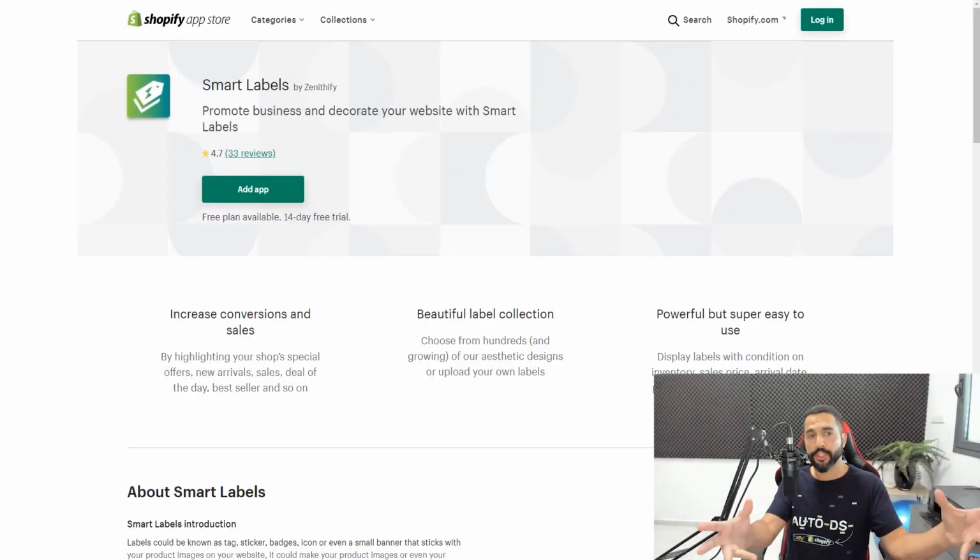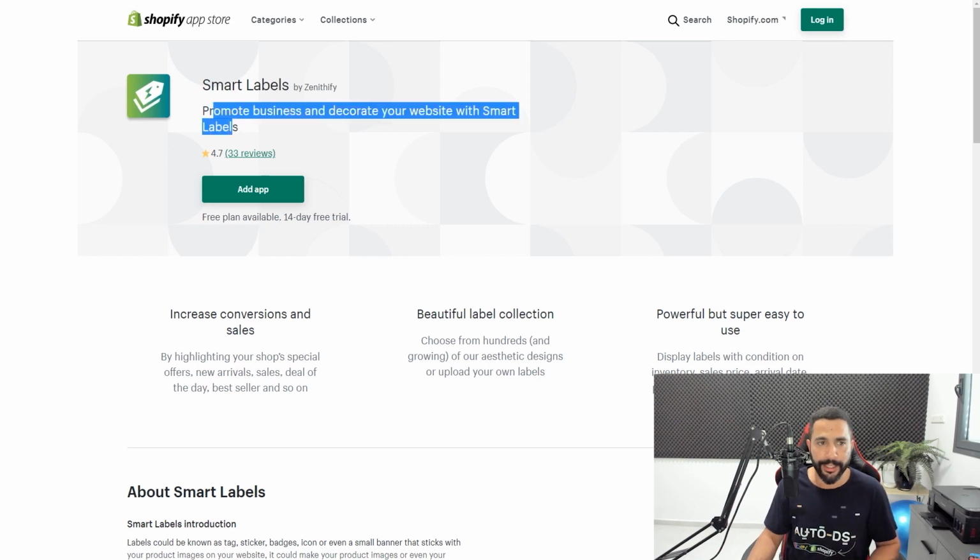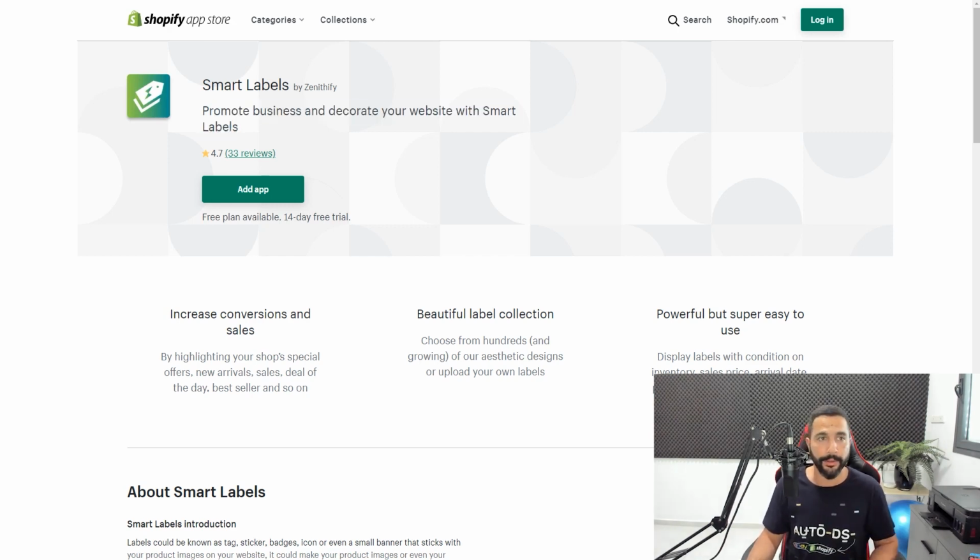So what the abandoned cart recovery app is going to do is it's going to help get me back by sending me an SMS message if I left my phone number there, sending me an email if I left my email there, and other methods. And this is a great way to get some of those people that were interested in your product but didn't go through with the transaction. They're also using an app called Smart Labels, which helps you promote your business, decorate your website with smart labels. As you can read over here, they're also implementing that on their site.